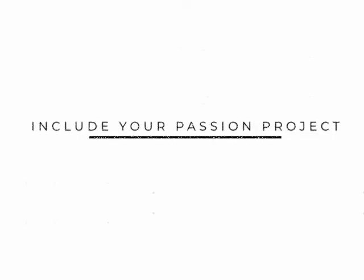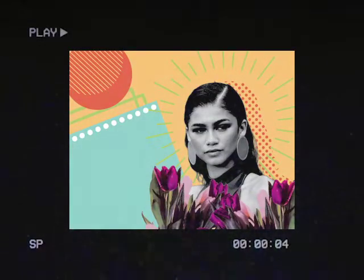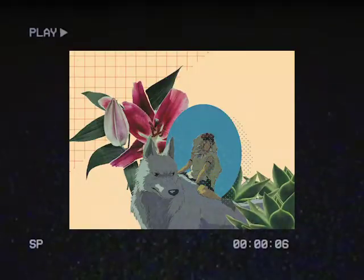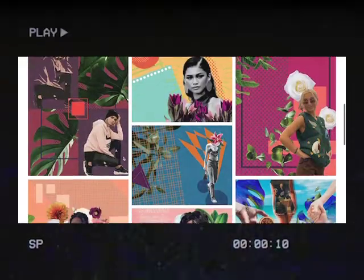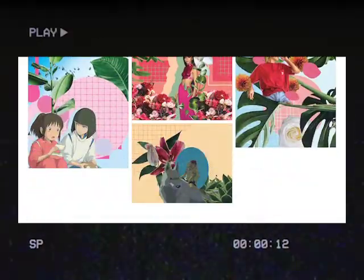Number 3, include your passion project. To give you an example, I've been creating digital collages as a hobby, and I've been doing this for a few years. In my portfolio, I included pieces I made outside my classes. They weren't really connected to any of the classes I took at UCLA or my community college, but I included them anyway. I know that most of the candidates are focused on their school projects or things that they did in class, so in order to stand out, you should put in something that is separate from the classwork.